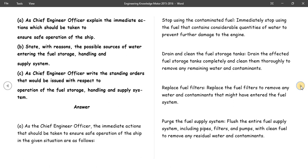So the first question, as chief engineer officer, they want you to explain the immediate actions which should be taken to ensure the safe operation of the ship. So number 1, you need to stop using the contaminated fuel. Immediately stop using the fuel that contains considerable quantities of water to prevent further damage to the engine. Next, drain and clean the fuel storage tanks. Drain the affected fuel storage tanks completely and clean them thoroughly to remove any remaining water and contaminants.